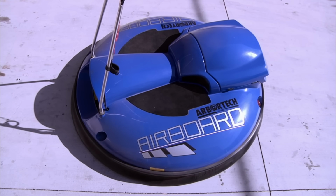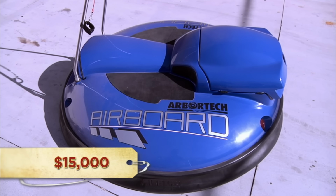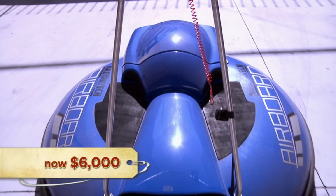How much do you want for it? $15,000. No, really, how much do you want for it? What would you be willing to give me for this? I don't know how much they are new, but I'll give you $2 grand and take a shot at it, but that's about it. Could you do 6? No, it's an interesting toy.